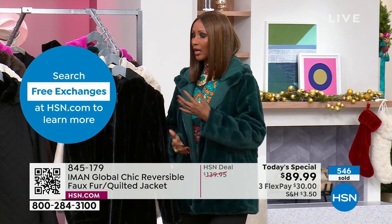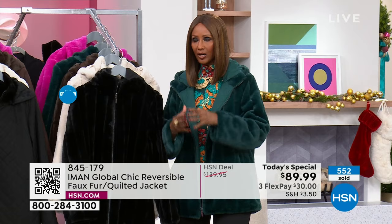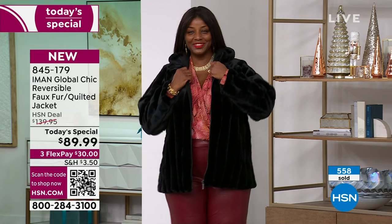And this to me is the ultimate, because I love a fur, but I'm very specific about what I like. I don't like them to be heavy. The idea is to really keep you warm, so it has to be able to keep you warm. And also the reversibility.